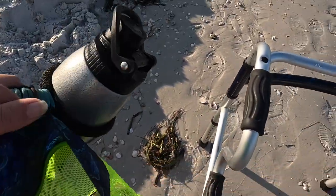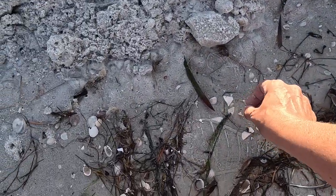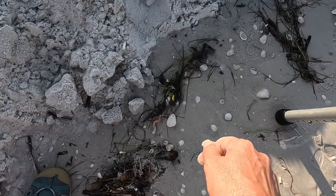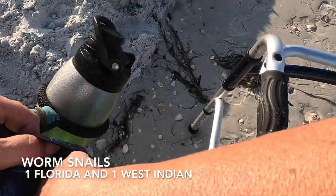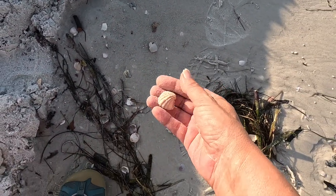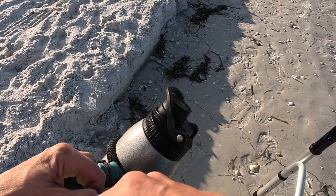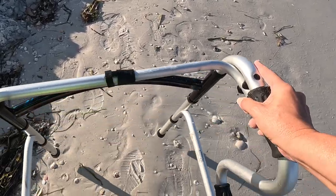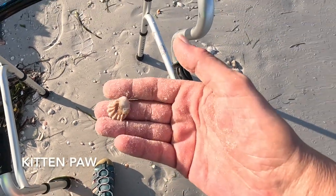All right. Ah, cool. A little worm snail right there. Awesome. Oh, and another bigger one over here next to it. Very cool. Very cool. And here we have a little spiny jewel box. He's sort of rounded down a little bit, being tumbled and whatnot, but he's still pretty cute. We'll take him. And that little cutie pie is a kitten paw.